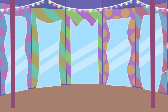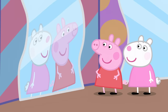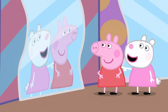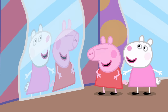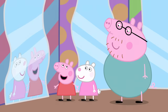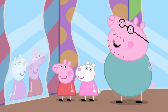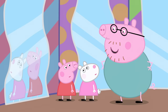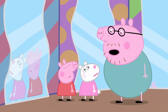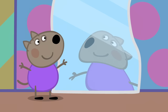The tent is full of big wobbly mirrors. Ooh, what's happened to my body? You're a wobbly jelly. Wobble, wobble, wobble. How does it do that, Daddy? It's very simple. Illusions of optical differentials by convex and concave surfaces generate patterns... So it's magic? Yes, it's magic.